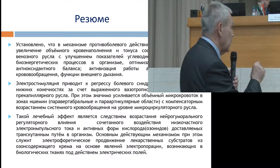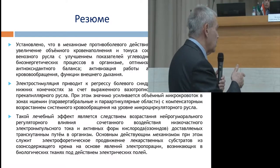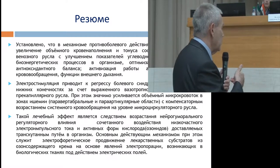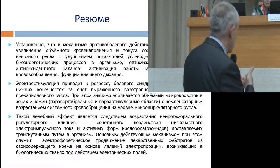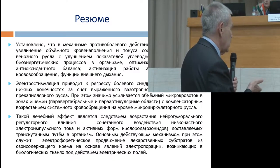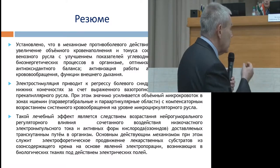There are discolysis procedures, that's how they interpret it. They inject a catheter with 30 to 35 micrograms of ozone. So there's ozonolysis, it's called ozonolysis, I'm sorry.